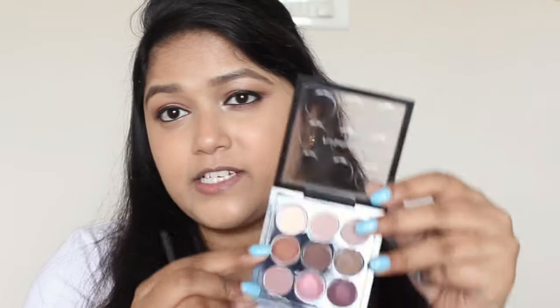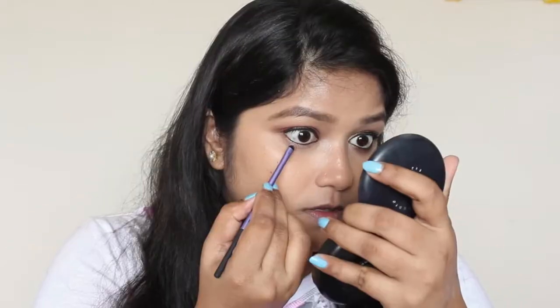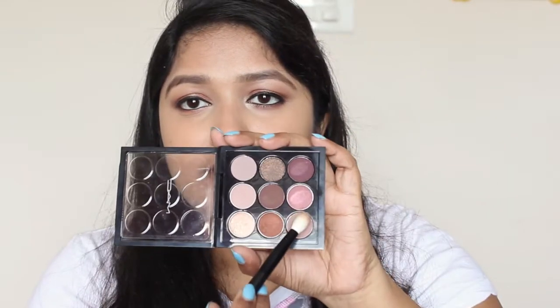I've just lined my upper lash line and lower waterline with a black eyeliner, and for the lower lash line I'm going back with that lid shade, Antique, and I'm going to take that on a tiny brush and smudge over the lower lash line. And going back with the lid shade and just going to soften the edges.